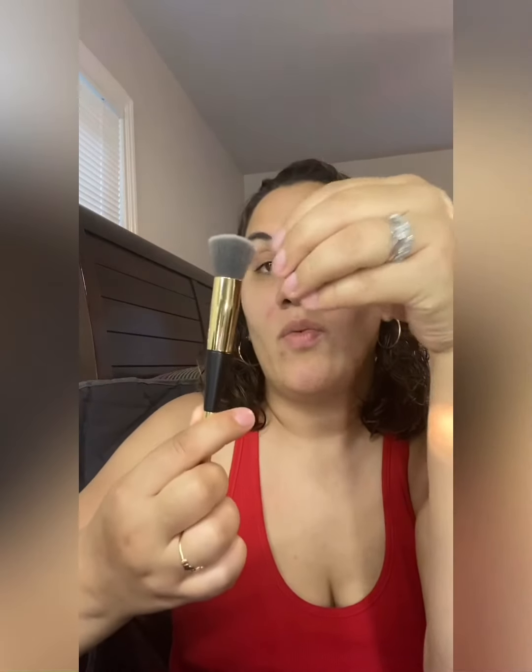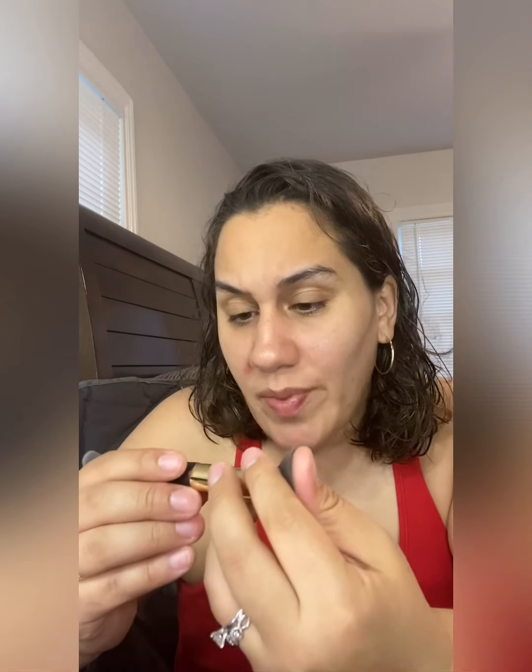And I received a brush, which the hair is already coming out. I never heard about this brush. And from what I've seen from the other YouTubers, and they're right, it's kind of too flimsy. It is very flimsy. Now, the eyeshadow would be good, because you don't want a hard brush when you're doing your eyeshadow. So this part would be good.